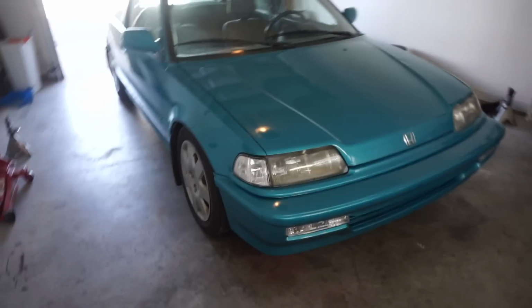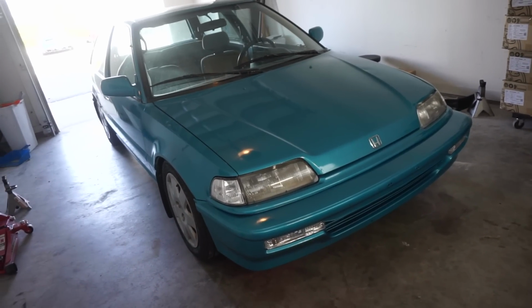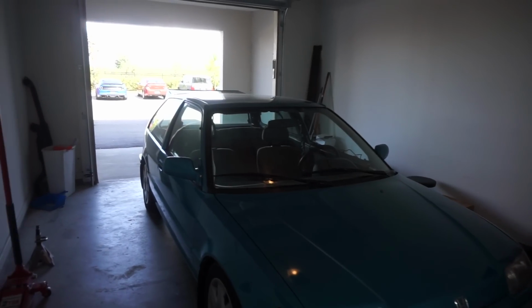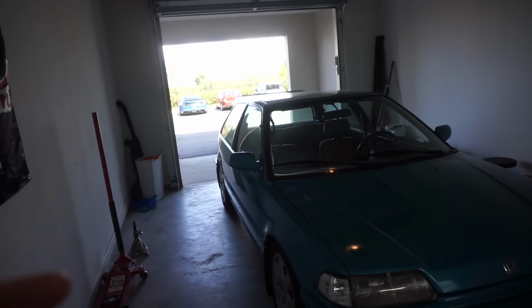This color in person is so gorgeous. It's probably a little more blue on camera, but that's how Tahitian green pearl is. I need to paint the grill black, touch up the windshield wipers, the cowl. It actually needs a new windshield, which we'll probably get to later.